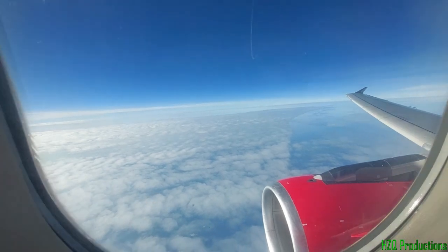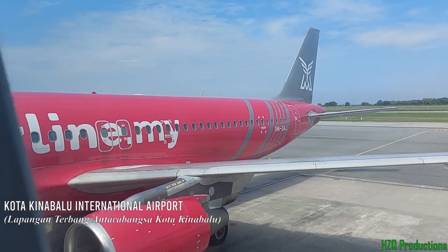It's been about at least 2 hours since we left KLIA at 7:30 in the morning, and finally at around 10 a.m., we've arrived at Kota Kinabalu International Airport.